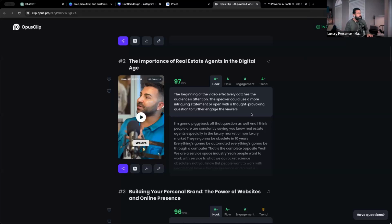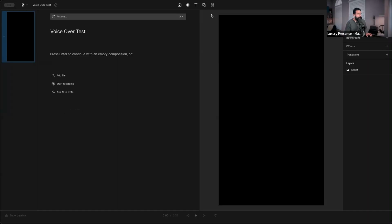I'm going to show you a tool that I use though called Descript. And this is another AI editing tool that I highly recommend. It's a video editor, but let me show you what we can do with it. This is Descript. It's an AI powered, AI enhanced video editor. The best way to use something like this is for voiceover content, I feel.